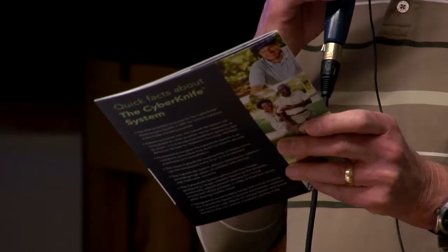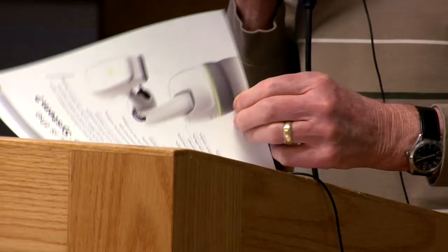So using the CyberKnife system, physicians can precisely maximize dose in 4 to 5 treatment sessions, minimize side effects, and maximize patient comfort during treatment. And there's a big brochure on this with a lot more information. If anybody's interested, I have that.